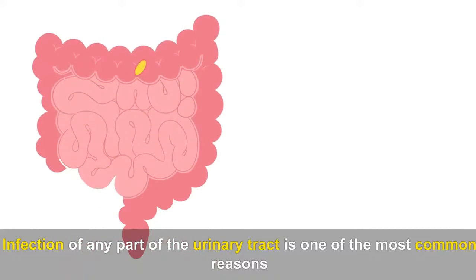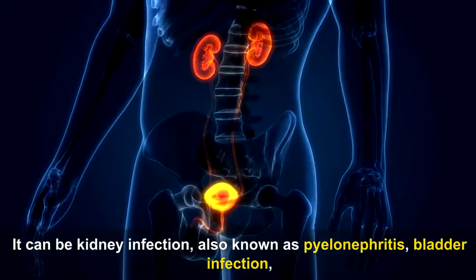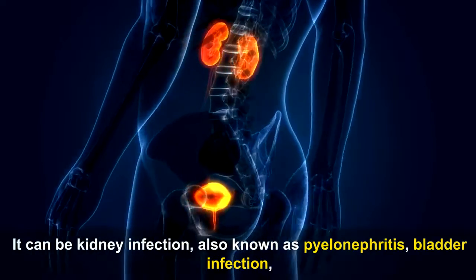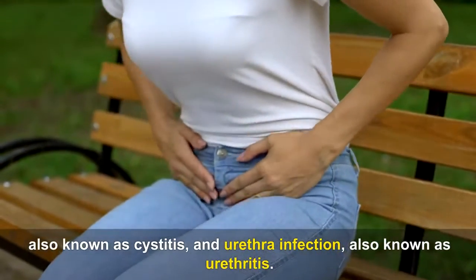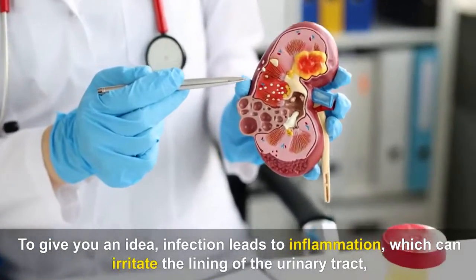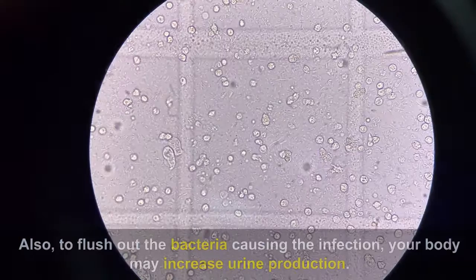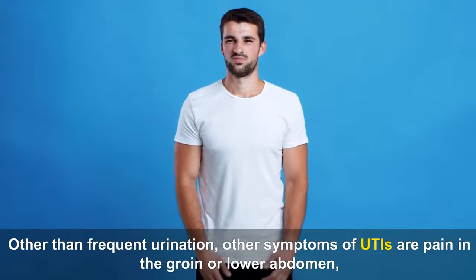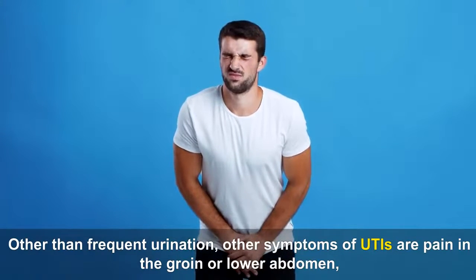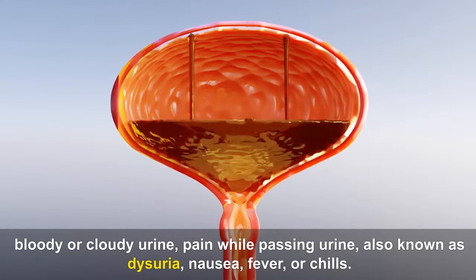Infection of any part of the urinary tract is one of the most common reasons for frequent urination and is associated with pain. It can be kidney infection, also known as pyelonephritis, bladder infection, also known as cystitis, and urethra infection, also known as urethritis. To give you an idea, infection leads to inflammation, which can irritate the lining of the urinary tract, leading to a greater urge to urinate. Also, to flush out the bacteria causing the infection, your body may increase urine production. Other than frequent urination, other symptoms of UTIs are pain in the groin or lower abdomen, bloody or cloudy urine, pain while passing urine, also known as dysuria, nausea, fever, or chills.